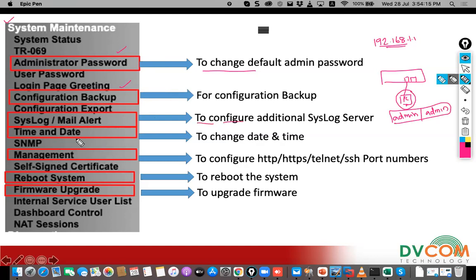And if you want, you can configure the time and date. For example, by default, it's selected as Taiwan. In case you want to change it to UAE, you can select the time zone as +4, and you can select Dubai, so that you will see the right date and right time.